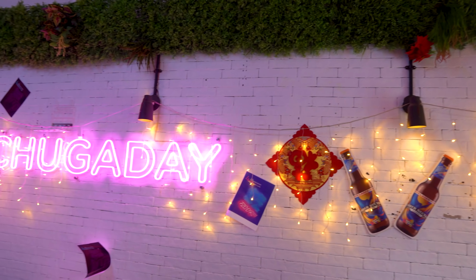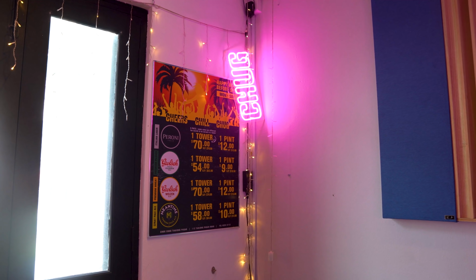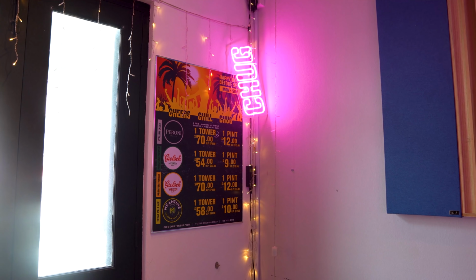Before all the neon came to the second floor, it used to be just white walls and fairy lights. So it gives you a very, you know, like you go to a parkside restaurant, that kind of vibe, very cozy, warm, fuzzy, white lights, I mean fairy lights everywhere, that kind of ambience.